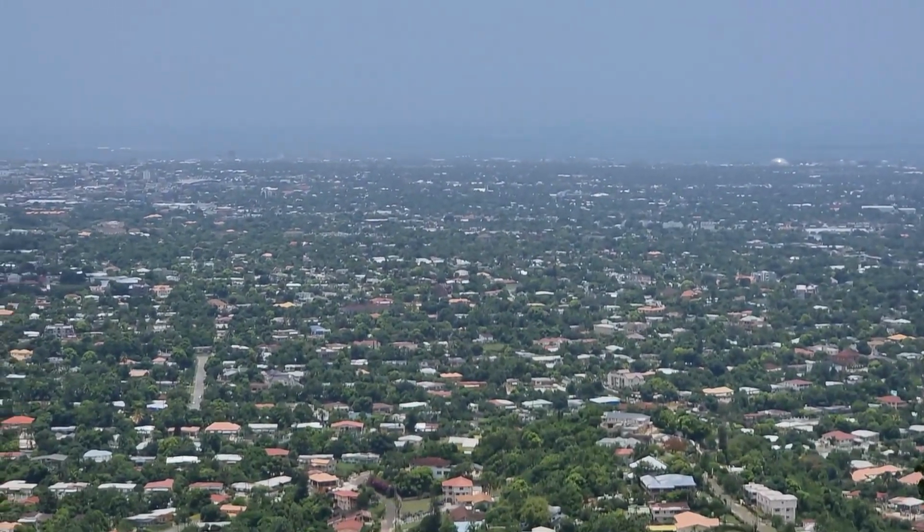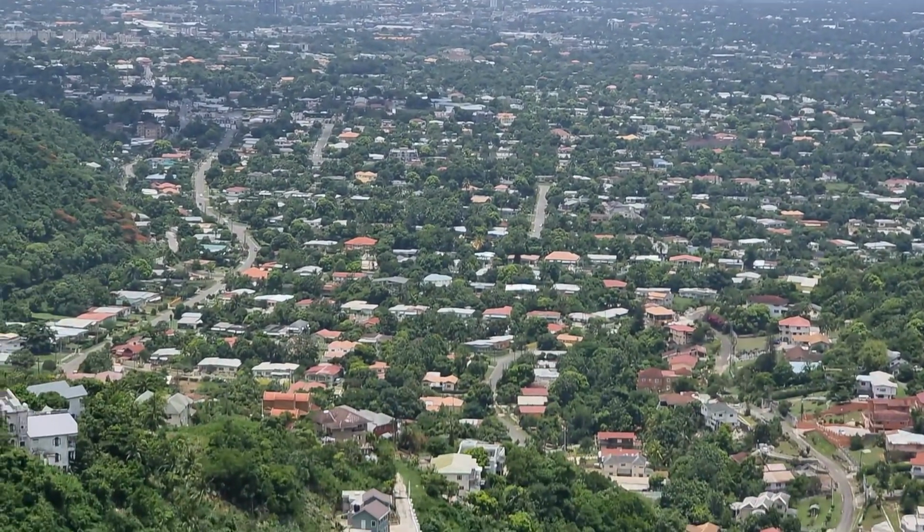So let's send up the drone and get some drone shots. And again, we're very close to the City View Hotel. Great place to stay as well.